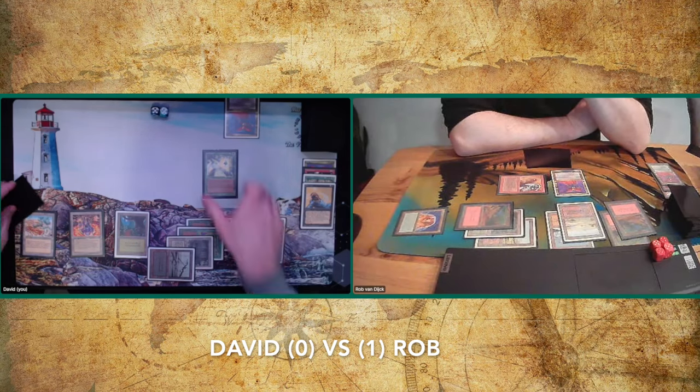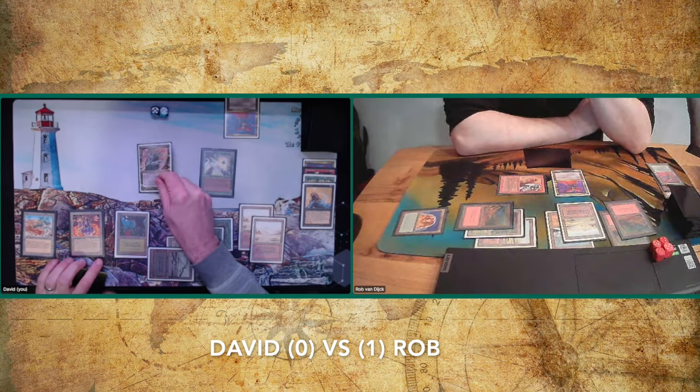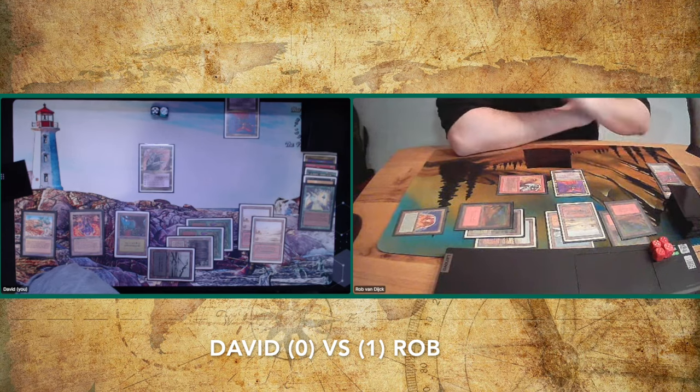I hope that he's got a Colossus. Show me a Colossus. Oh, it's even better. It's one of the Elder Dragons. Oh, that is so cool. 7/7 flyer. Oh, that's so sweet.